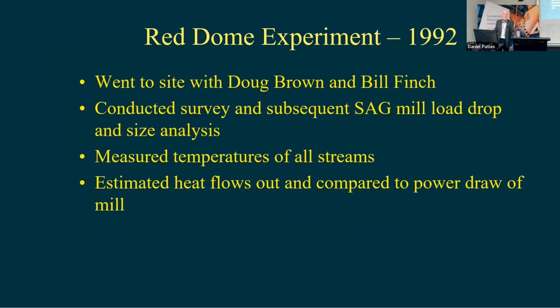So Red Dome, some of you will remember Red Dome. It is now no longer. See a hand up there, I know very well. He would have remembered Red Dome. Tim almost certainly does.